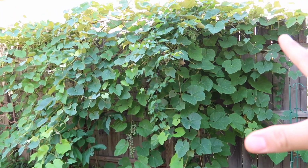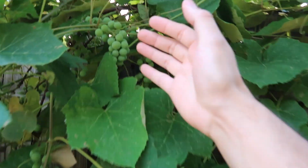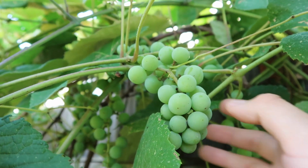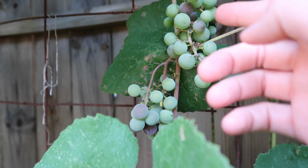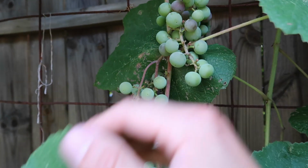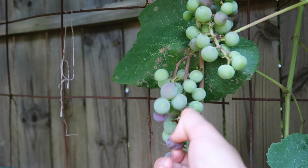On this side of the fence I am growing grapes and blackberries together, and check out the fruit set on these grapes this year. These are just beautiful grapes. This arbor is loaded. Some of these grapes have already started to ripen, and my daughter and I have been coming out here and eating them individually. We harvest them individually from the bunches, and then we just eat them.